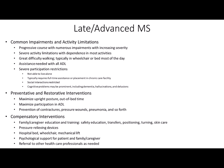As far as compensatory interventions, here family caregiver education is going to be huge. You're going to talk them through safety education, transfers, patient positioning, making sure they're turning and looking for the onset of pressure wounds. You might recommend some pressure relieving devices. Lots of different wheelchair cushions, such as a Roho cushion. It's an air cushion, can help with pressure relief. If that person is truly dependent, they might need a tilt and space chair to help with pressure relief. They may need a hospital bed or a mechanical lift. And as always, psychological support for the family and the patient, and referral to other healthcare professionals as needed.